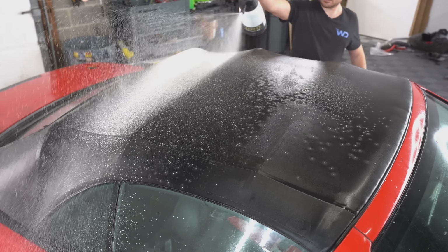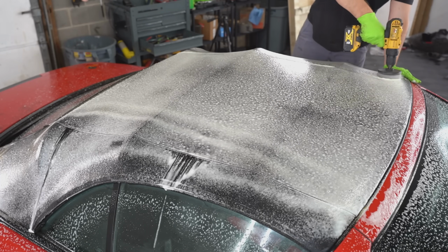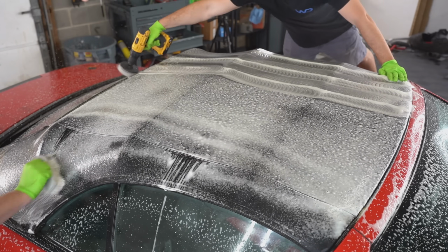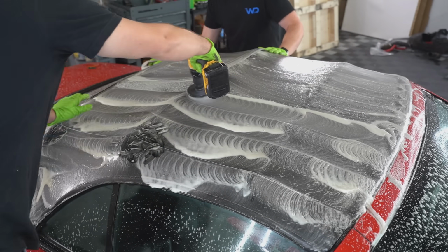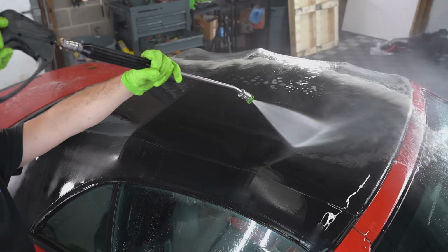Now with the car rinsed off, we're gonna go ahead and apply some Puro to the soft top, and then we're gonna use a drill brush to agitate it and spray it all away. That way when we go to actually wash the car, the soft top's already taken care of. And if you're ever gonna use a drill brush on a soft top, make sure you use the white one, which is the absolute softest bristles, with very, very little pressure, because you do not wanna risk ripping it. You're only trying to clean it up.